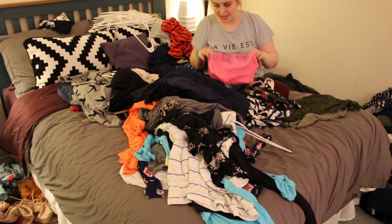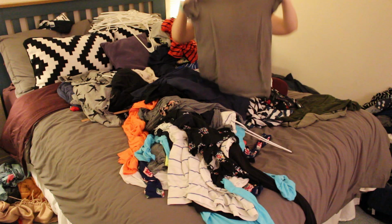Okay, this is just a plain gray t-shirt from H&M, but this one's old and it's starting to pill and it's not soft anymore, so I'm gonna get rid of it. From Nautica, I just don't wear polo shirts anymore.